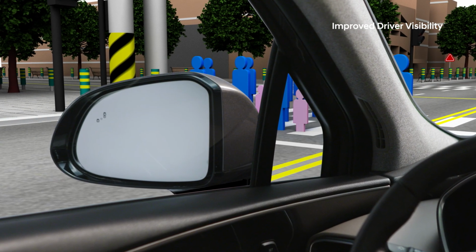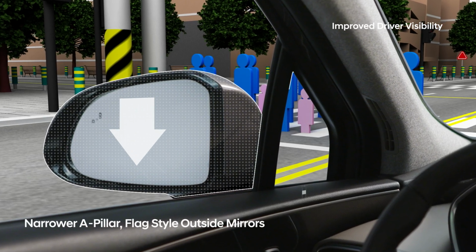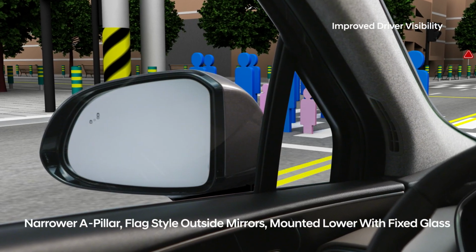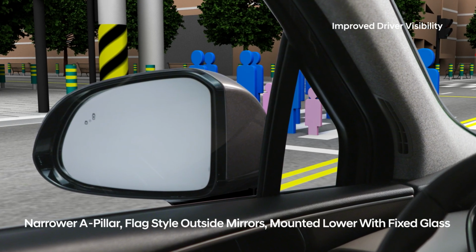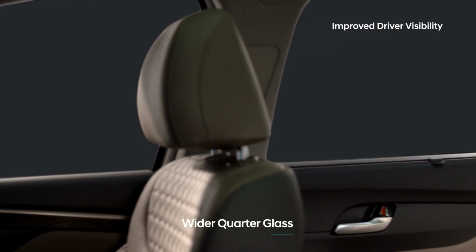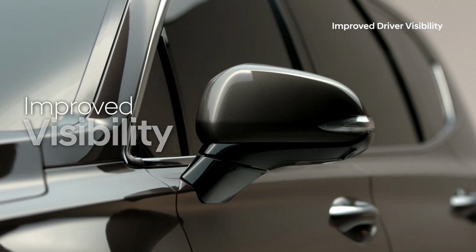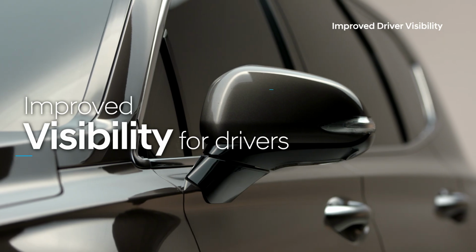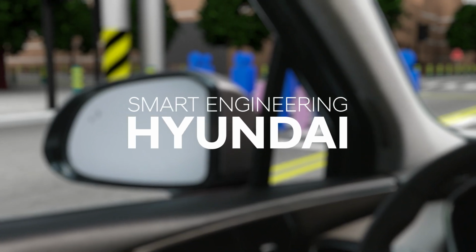Changes to the design, the narrower A-pillar, and the flag-style mirrors, mounted lower with fixed glass, all ensure that you will notice any children crossing the road. The wider quarter glass gives you a better breadth of vision when changing lanes. Improve visibility for drivers. Smart engineering, Hyundai.